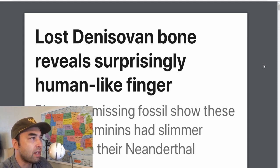One of the finger bones that they discovered in Denisova cave, apparently there's this pretty long story that I won't get into too much detail about, but the finger bone that they sequenced the mitochondrial DNA from back in 2010, well, there was another piece of that finger bone that got sent to a different lab. From there, they were able to determine what the finger may have looked like, and long story short, they had slimmer digits than Neanderthals. Neanderthals had more of a thick bone structure in their hands.